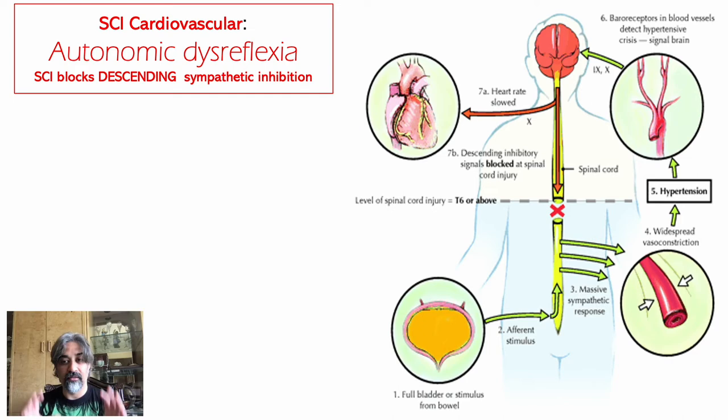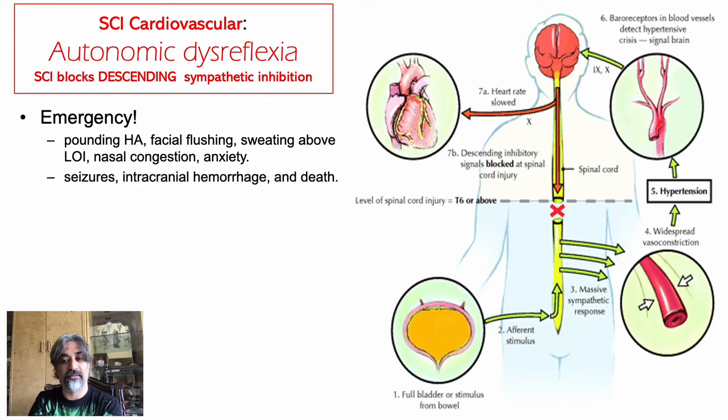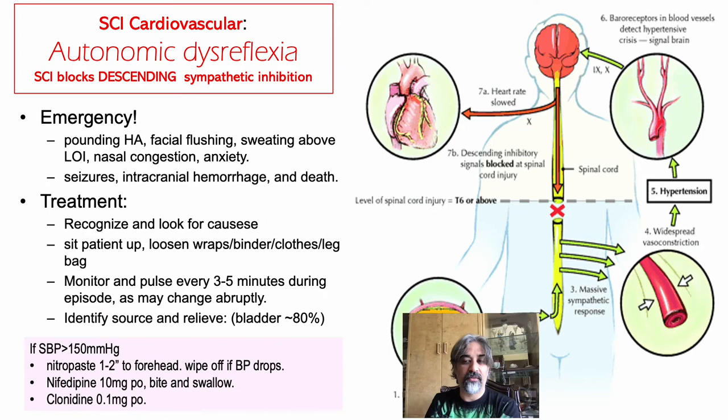and hypertension. This is detected by the baroreceptors. So the vagus then tells the heart to slow down so that the pressure can decrease. But that's not going to happen until the sympathetics shut down. And that's not going to happen until the noxious stimulus can be removed. Unfortunately, this leads to a pounding hypertensive headache, seizures, and eventually death due to hypertensive hemorrhage. This is where the physiatrist can be the hero by recognizing it, treating the symptoms, and addressing the cause.